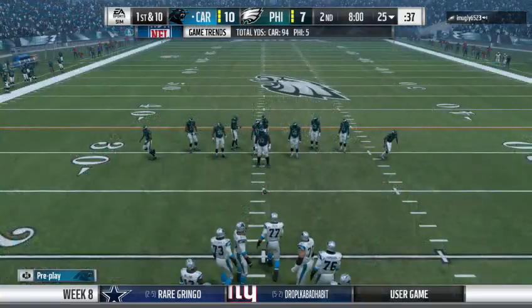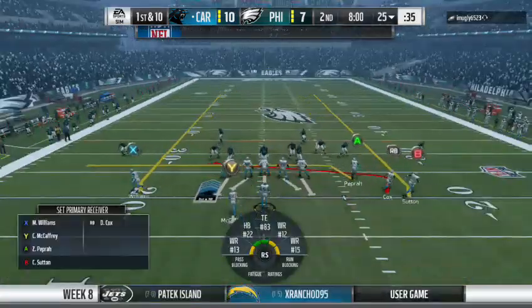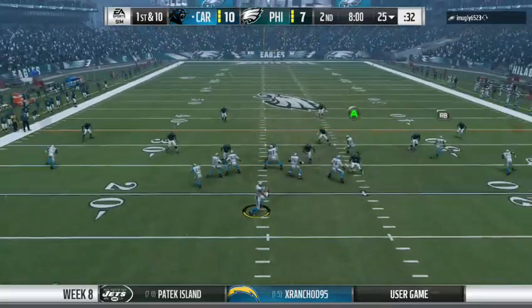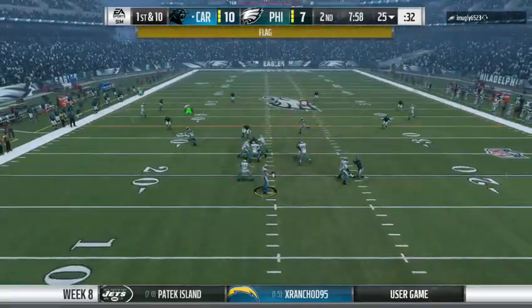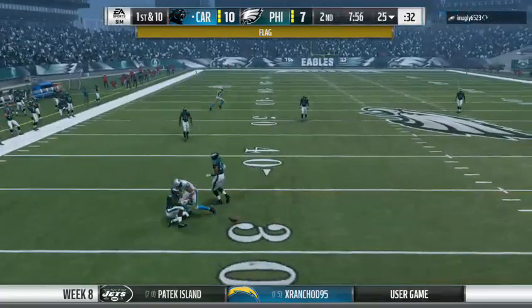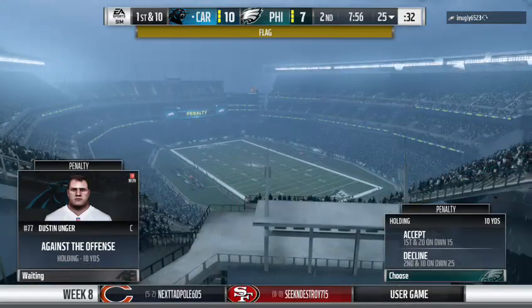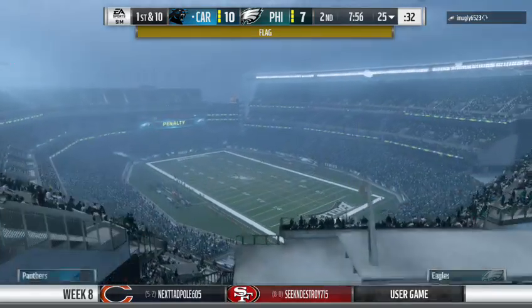So they pick up the first down after the run, and now they approach for the fresh set. From the shotgun, it's Kaiser. And this will be broken up and incomplete. Now a penalty flag down, and they may be going backward here.